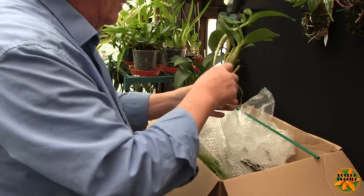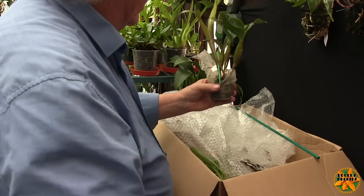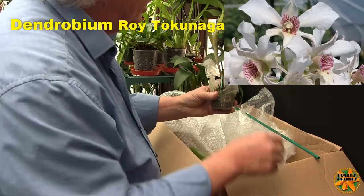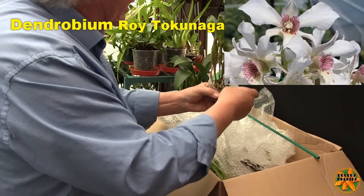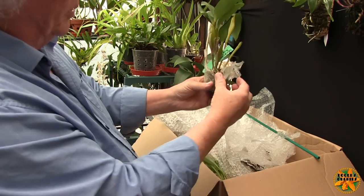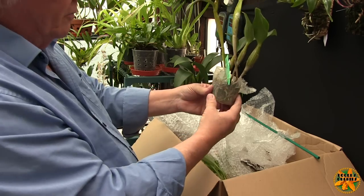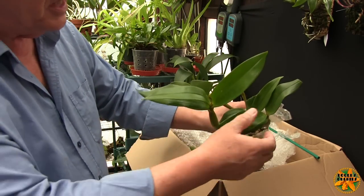What I have got in my notes is one called Nora Tokunaga. This is Roy Tokunaga. Blooms very similar. I'm sure it would have one of the same parents in it. This is the sort of pot here. I'd better leave it alone, hadn't I? We've got a reasonable root system here. And we have got a nice plant. It's a nice healthy looking plant.